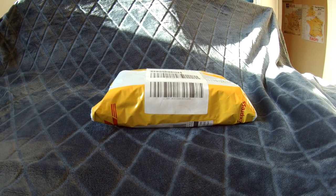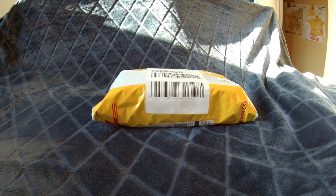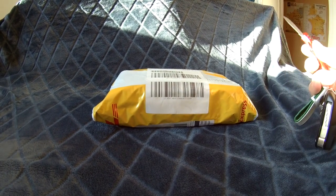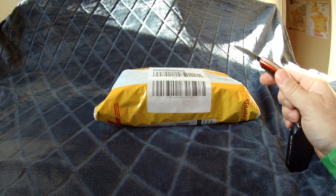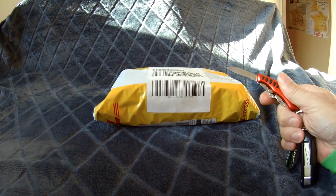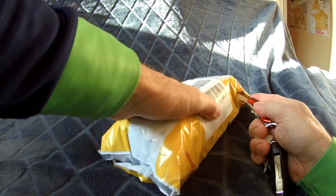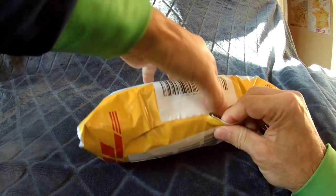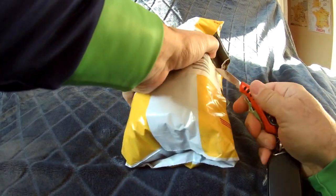I ordered this BR3 smartwatch from Geek Buying on Friday, and it's Monday and it's already arrived. I'm based in Europe, so I ordered it from the Italian warehouse where they had them in stock. That avoids any problems with customs. So I'm going to unbox it. The packet is very light. Let's see if there's actually anything in there.